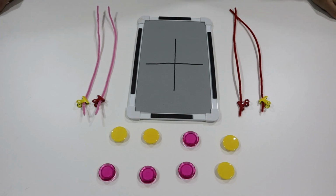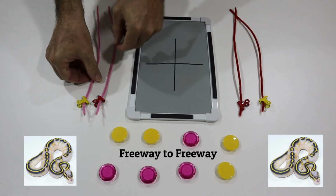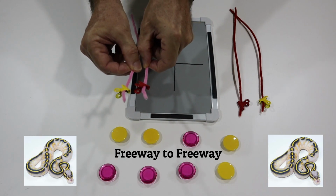Okay guys, let's kick this off with taking a step back from the actual snakes themselves and just have a look at our genetic calculator to look at some of the genetic problems that we might face. We'll start off with breeding a freeway to a freeway. So we've got the male and we have the female, and we're going to use yellow for yellowbelly and red for asphalt.